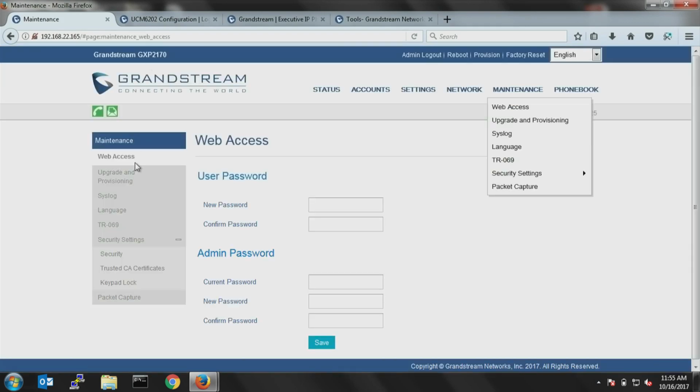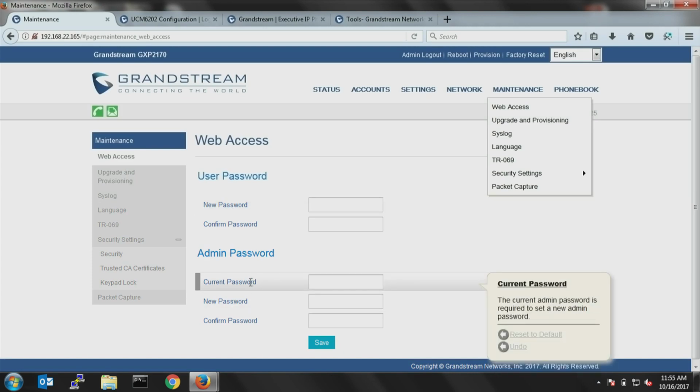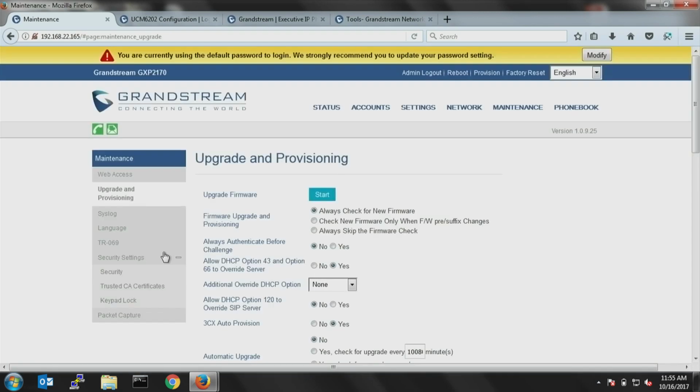Next, the maintenance. This is where you change the user ID and the admin password, which I recommend once you get the phone and you enter the admin password. Make sure you change that one so that nobody can have access to the phones and start messing with the configuration. Next, you have the upgrade and provisioning.